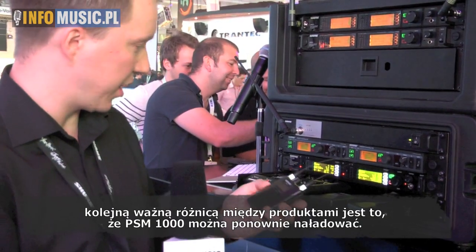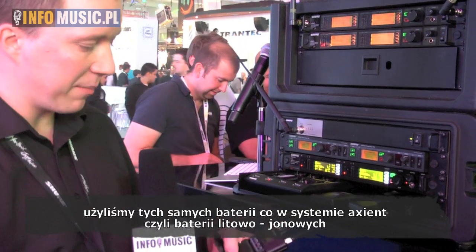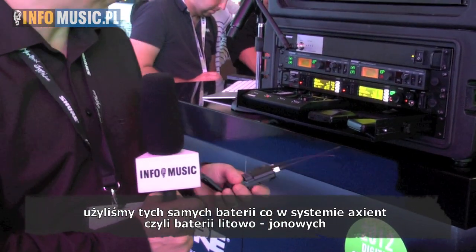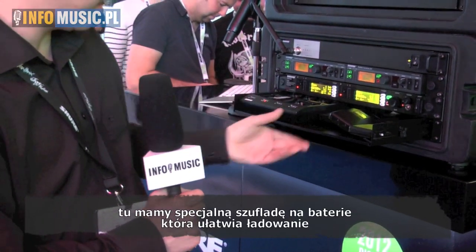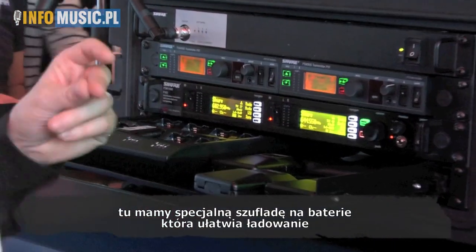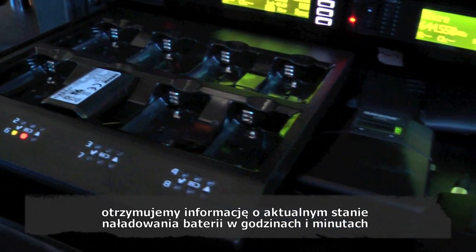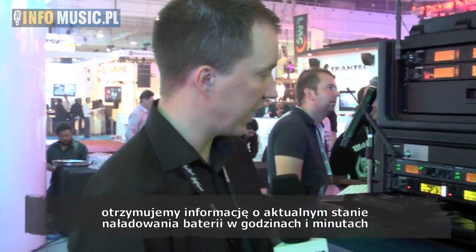Another major difference with the packs is that PSM 1000 is rechargeable. We're using the same cells that we have for the Axient, so these are lithium-ion proprietary rechargeable batteries. There's a little tray that you can fit like this that just simply goes into a sliding drawer that allows you to simply pop them in there, charge them up as you go, so you get increased battery life and up-to-date information on the screen in hours and minutes as to what your battery life actually is.